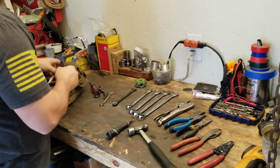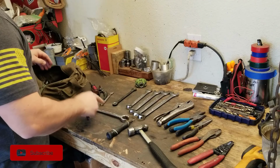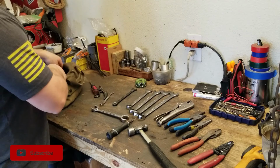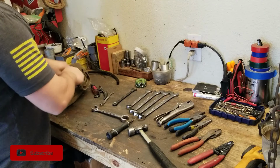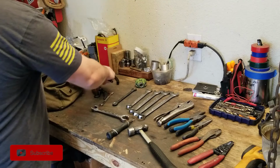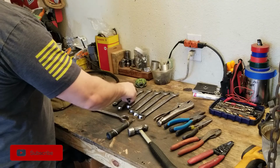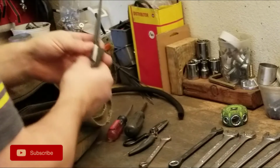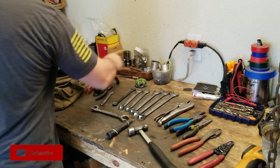7/8, 12 mil. This one's for lines. I use this on the A&M fittings. Trash. Some fuel hose, because you never know. And I probably have a bunch of stuff I really don't need in here. Like, I just bought this thing for reaming stuff out, and I don't know why I put that in there, but yeah, that was in there.